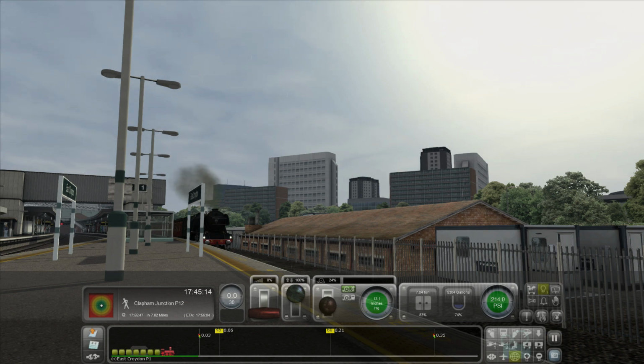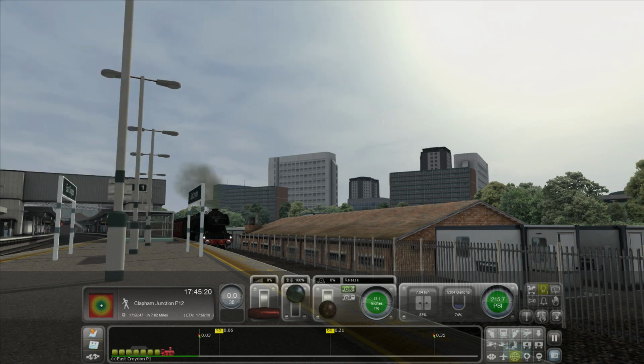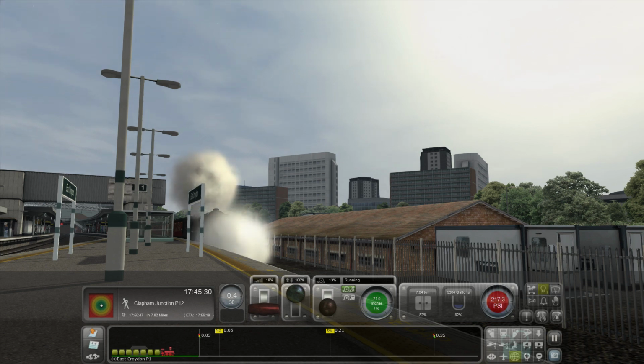Oh, we have got to stop at Clapham Junction, have we? Oh, okay. I didn't realise that. I thought we didn't have to, but we do. Fair enough. That's just me being stupid. Right. There we go. That's it.